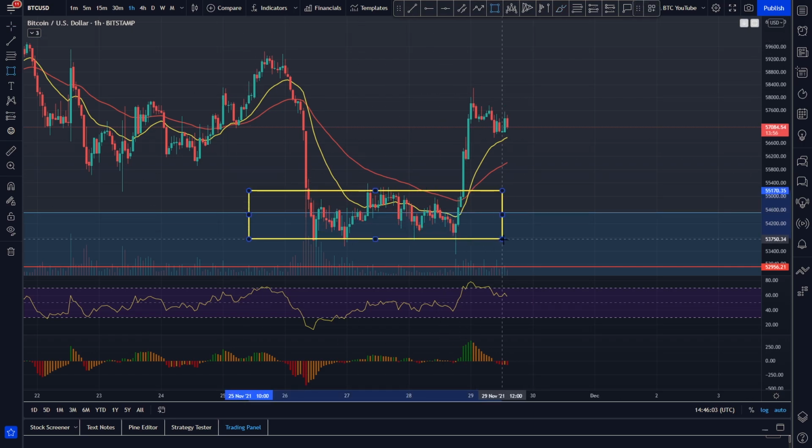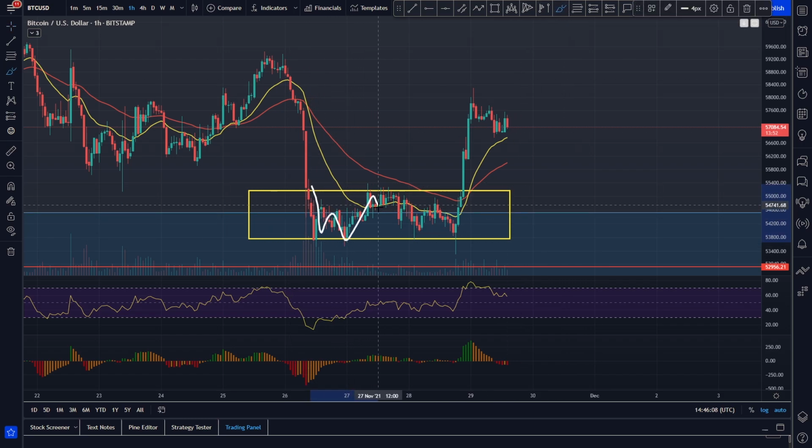Basically, we formed a little bit of a range like this, didn't we? You can see it here. We come down, up, down. We come back to the middle. We come down again. We try and get the swing out of the range, but we come back inside, and once we come back inside the range here, you're thinking, okay, this is looking very bullish indeed. And we get the massive pump upwards over the next 4 or 5 hours here, all the way up to, what is it, 58.3k, a very nice pump indeed.